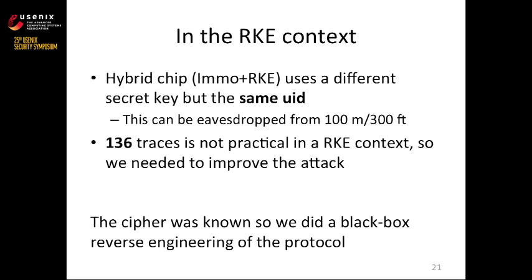Okay? Now in the remote keyless entry context, this HiTag2 chip often integrates both the immobilizer and the remote keyless entry system in one chip, although they have different cryptographic keys. But the first thing we noticed is that the UID is the same for both interfaces. So this allows you to eavesdrop the UID for the immobilizer through the remote keyless entry system, and you can do this at a much larger range, which makes the immobilizer attack already a lot more powerful. But in the remote keyless entry context, 136 traces is not really practical, because you would have to wait so many times for the owner to push the car key, and you would have to be listening there. So you wouldn't deem that a practical attack.